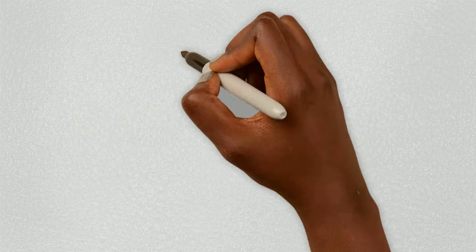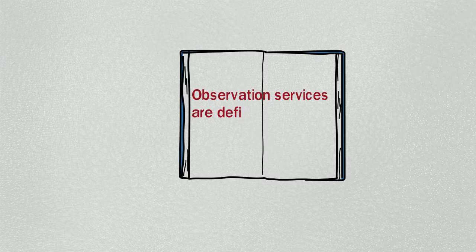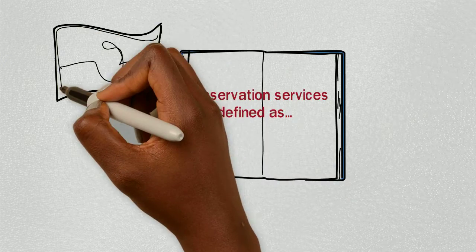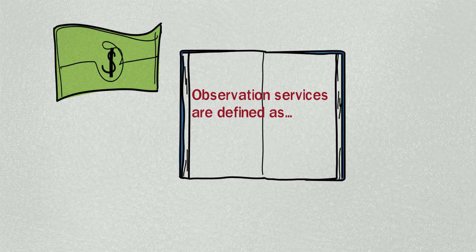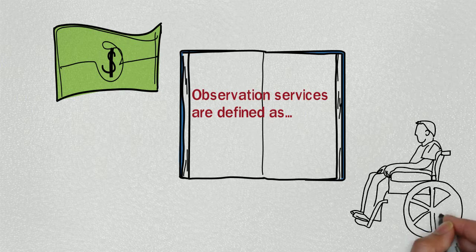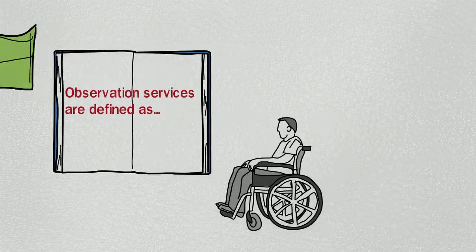What does this mean for my financial situation? Observation is defined by Medicare to be an outpatient service even if you are in the hospital. The primary implications of observation are financial, not care-related. It is possible that you, as a patient, will incur more out-of-pocket costs being in observation compared to being inpatient.